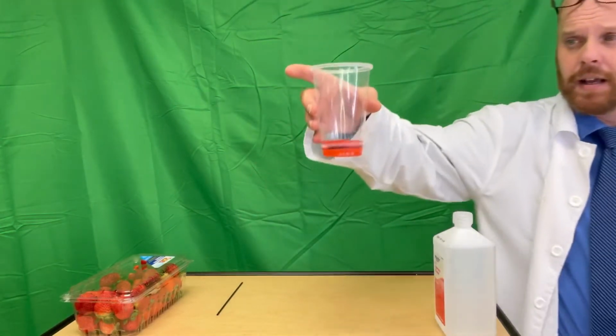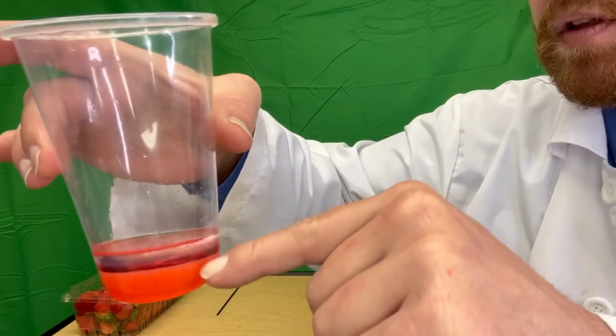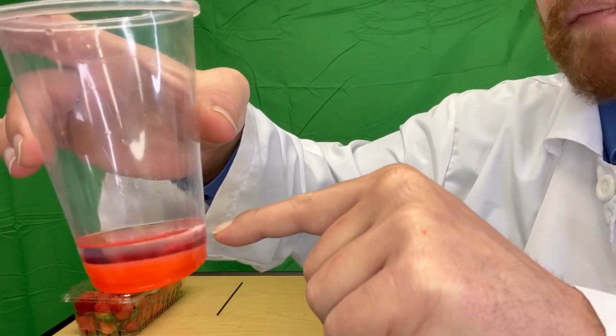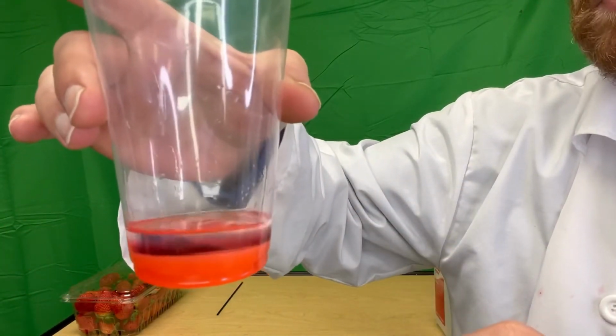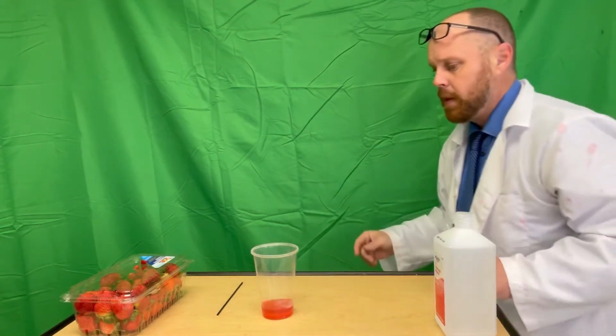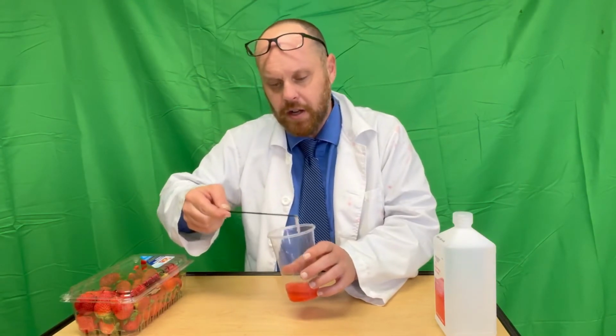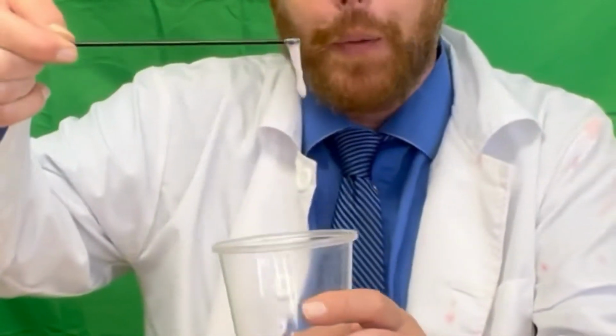Now, only after about a minute or two, you might be able to see at the very top, we have this white film that's been created above our mixture. Now, what I'm gonna do is take a closer look at this by coming back over here. And then, using our coffee stirrer, we're going to pick it up, and ladies and gentlemen, there is the strawberry's DNA. Let's get a close up on that.